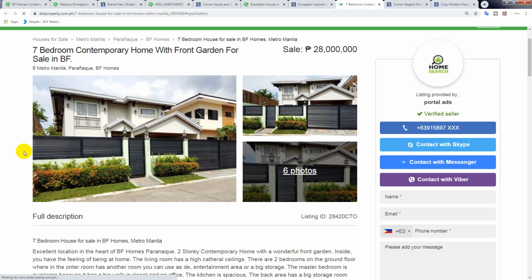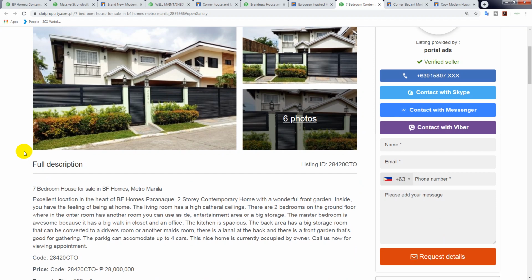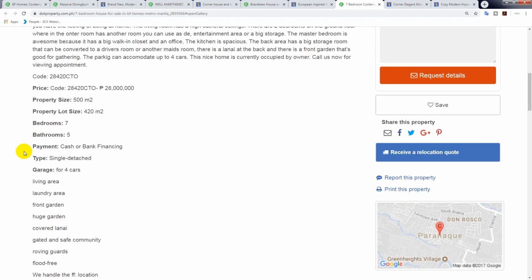Okay, so this next one, it's not as modern. It is a 7 bedroom. Okay, it's a huge home. So, if your wife says to you, you want to have 7 kids, this could be the family home for you. It's priced at 28 million, and of course, it's in BF Homes. So this is number 8.